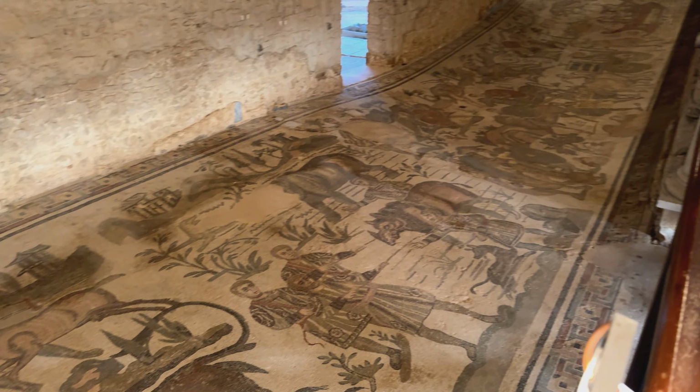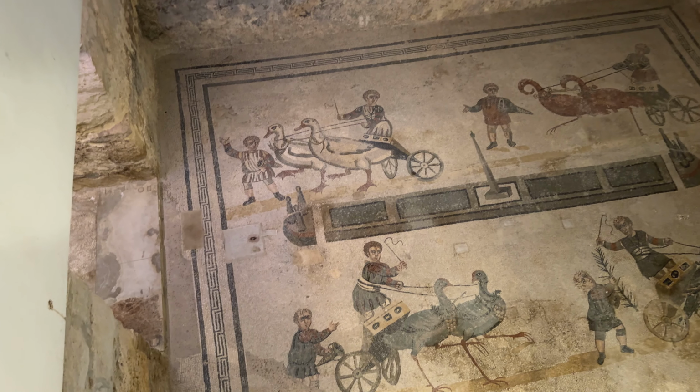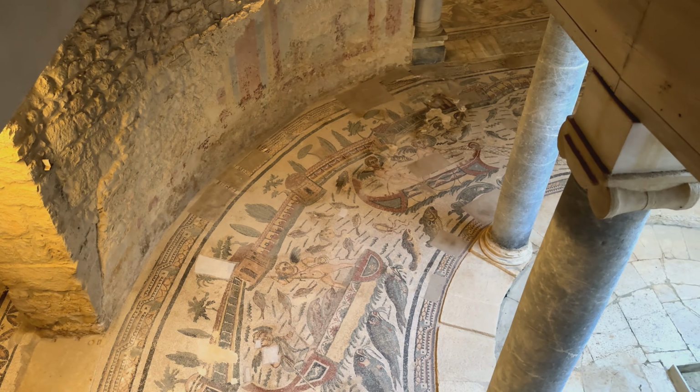These include epic hunting scenes, one of the finest examples of Roman high society villas. A visit we highly recommend.